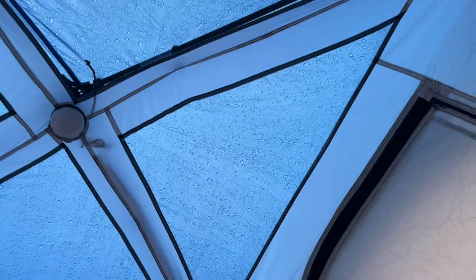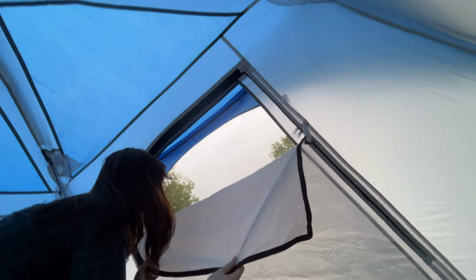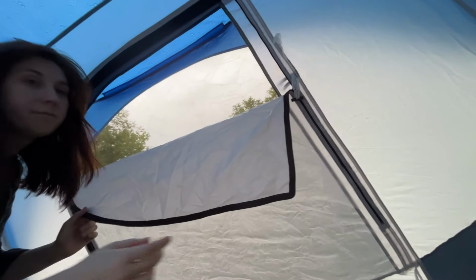Why am I surprised? We got to the campsite and it started pouring and thundering and lightning. Here, you wanna show them?